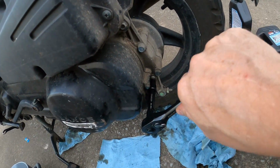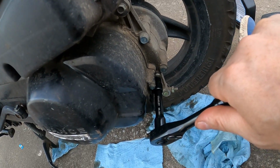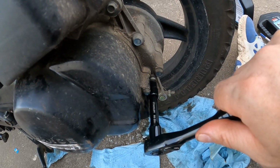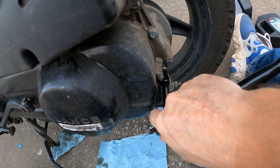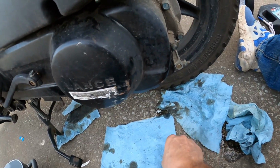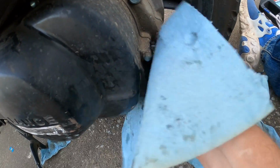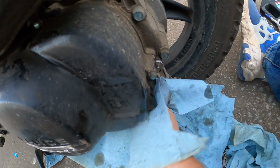Okay, for the newbies out there, do not over tighten this kind of stuff. So I got it tight, and I'm just gonna go just a tiny little bit past tight. And the good thing about a motorcycle is if it leaks, you'll notice, where a car would be a little different, a lot harder to see. You know what I mean?